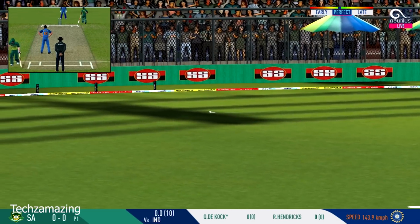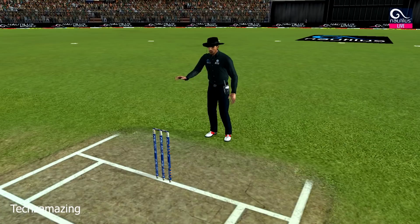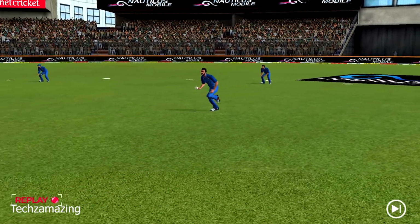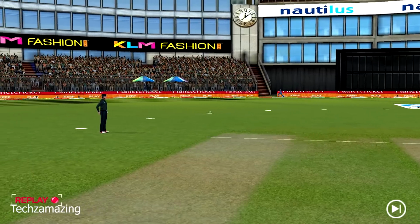That is a nice shot, timed it beautifully for four. What good batting that is! Excellent shot making.